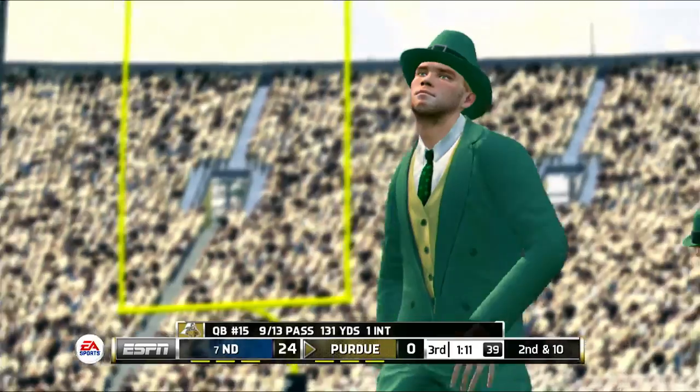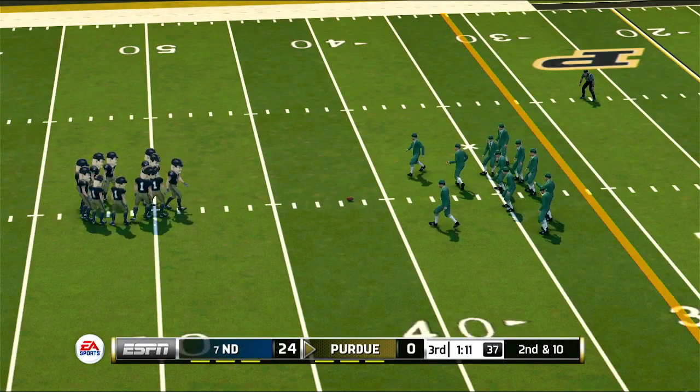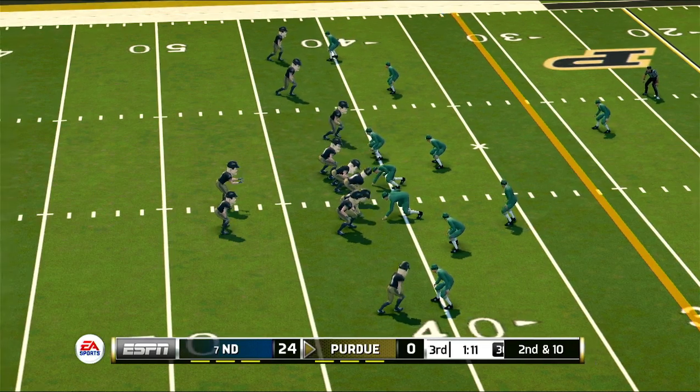Quick out to the receiver, and he can't make the grab. Number four, the intended receiver. Second and 10. Ball on the 42. Come on, boy. You better be ready.